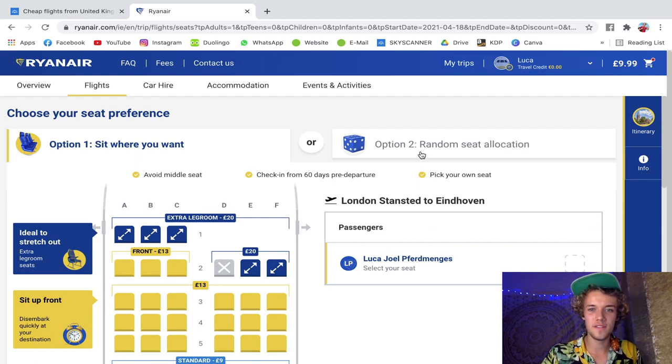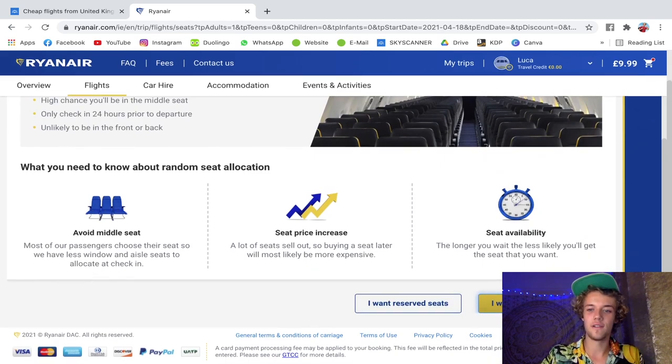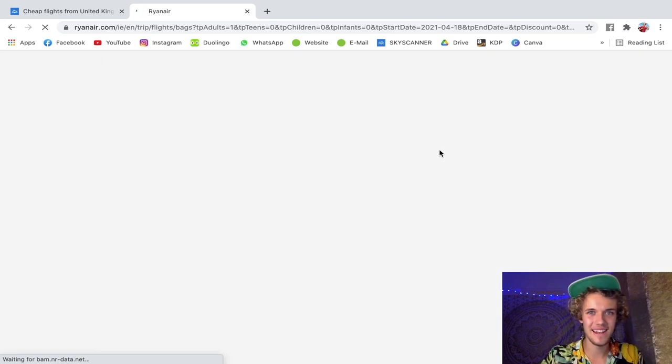So we click option 2, random seat allocation. I want a random seat allocation. Yes, this is what I want. I like trying my luck in life.